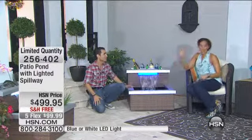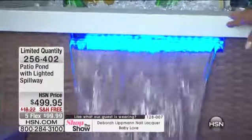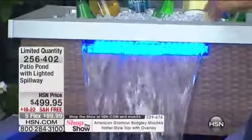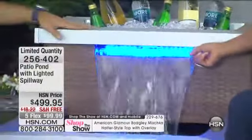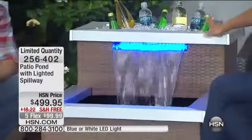I have to tell you, I just want to sit here and actually stare at the water. It is that mesmerizing. It's incredible. Fresh water, the sound, even the smell of the water is intoxicating. First of all, it's energy efficient, designed with the blue or the white lights. It's so simple. You can even turn the lights off if you want. A beautiful, even flow, very contemporary. I love the look of it.